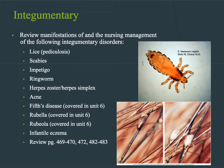Ringworm, we see typically when we are in dirty situations or sweaty situations such as wrestlers. There's not a whole lot we can do, but to prevent it, we need to make sure we're cleaning things well. Herpes zoster or herpes simplex.